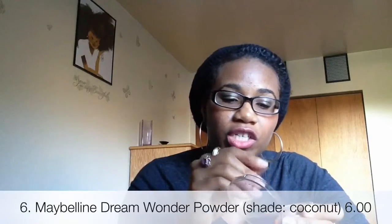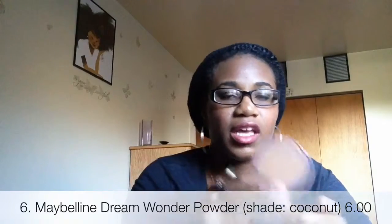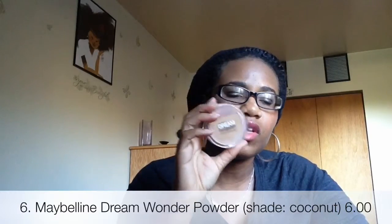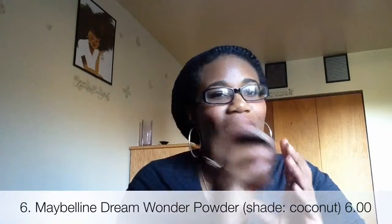And when you put your brush in here, it will kick up product. I think it's just the creaminess. It's so creamy. It looks beautiful on the skin. This powder is really that powder that is going to look like you don't have anything on. It's going to add some coverage, but it's going to look like you don't have anything on.